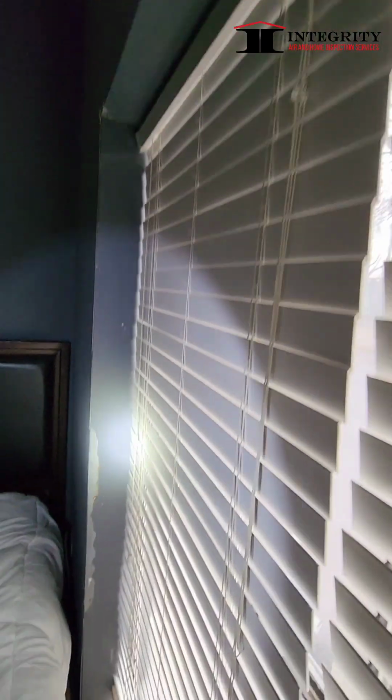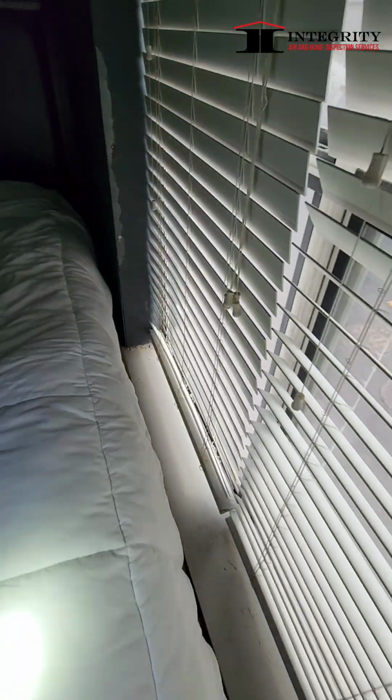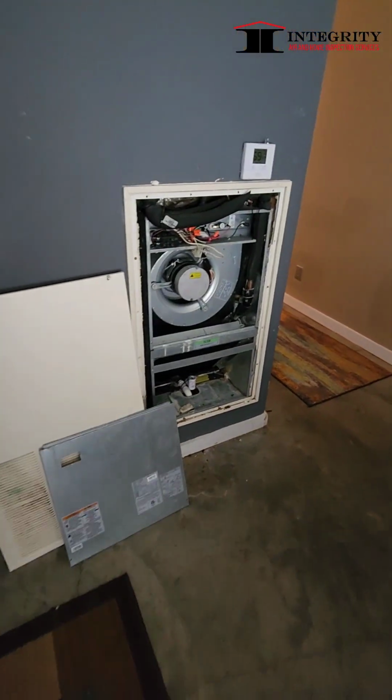And it's running along the windowsill. It started to crack, and it's got water damage all the way around, and it's starting to rust. So that's definitely moisture, and that needs to be repaired. So little small condos always come with a little package. You got to make sure that things are correct.